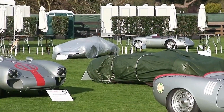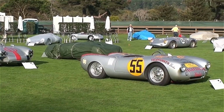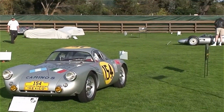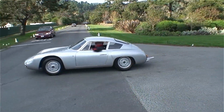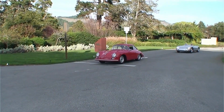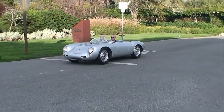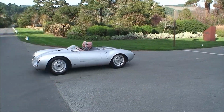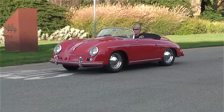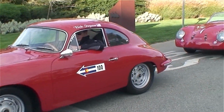In the late afternoon, the sun has come out very bright, but you'll be able to see a lot of the very historic cars that are here, including the Grand Prix cars. Here's a Spider. Now coming out of the Quail Lodge entrance here is another nice little Speedster. It's a Carrera. Bob Ingram. Bob Ingram on the glass.